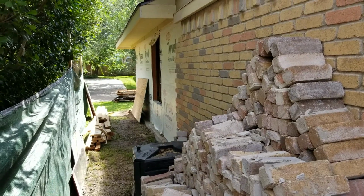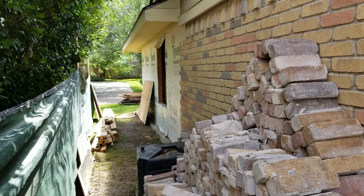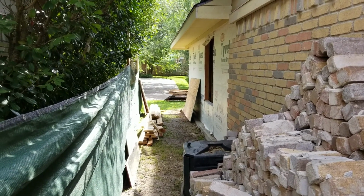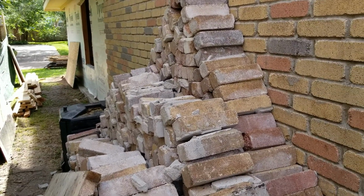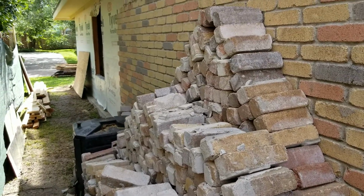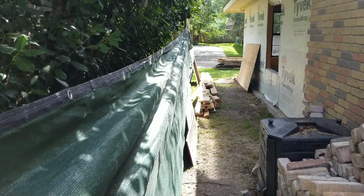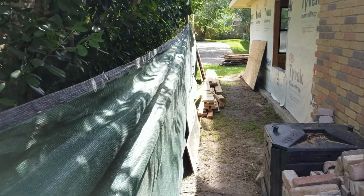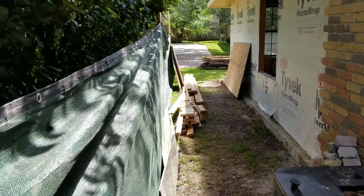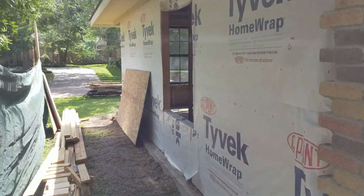Here's the status of our addition project at the Hardy house. I'm on the side right now. This is a huge pile of bricks from the demolition of a couple of walls. This is a construction fence that the workers put up because my neighbor was being difficult. That's a long story. I'm not going to get into all that.